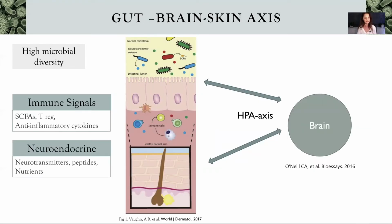Another really important factor is this tridirectional communication between the gut, skin, and brain, and this appears to play a role in a number of common skin conditions like acne and psoriasis because of the activation of the HPA axis, which then disrupts microbial composition.